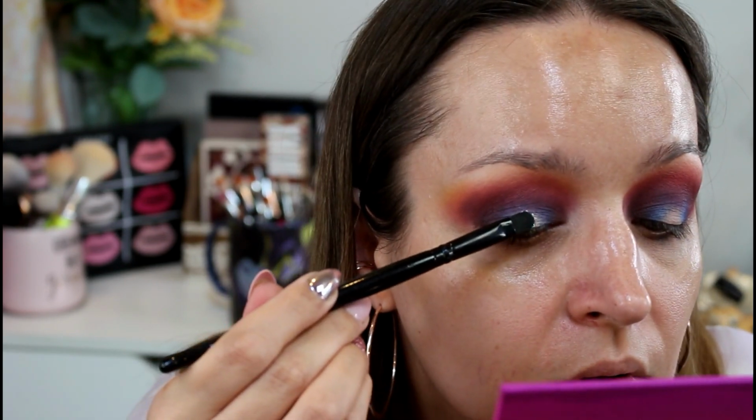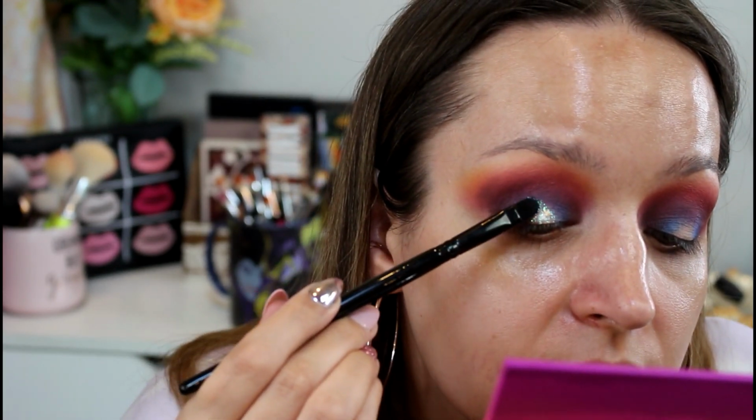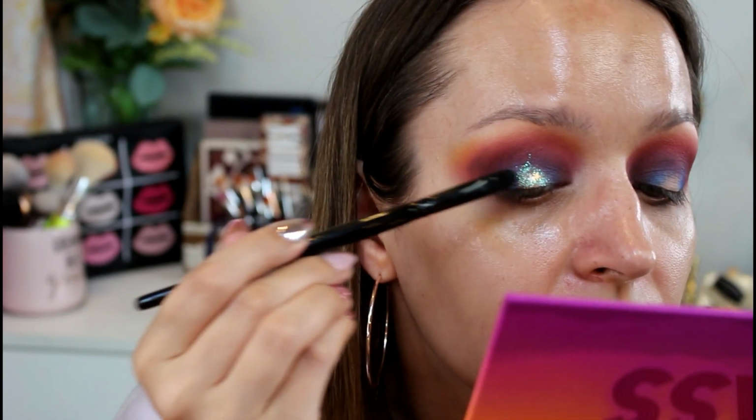dry. Then I'm going to grab a flat shader brush without blinking because you don't want that glue to go anywhere. And I'm going to see if this glitter goes onto this brush. If not, I'll use my finger. Kind of does, so we'll try it out. And then just barely tap it onto that glitter. I'll go back and get a little bit more. This shade really flakes because, you know, it's a glitter. I don't know, whatever. It just really, really flakes.